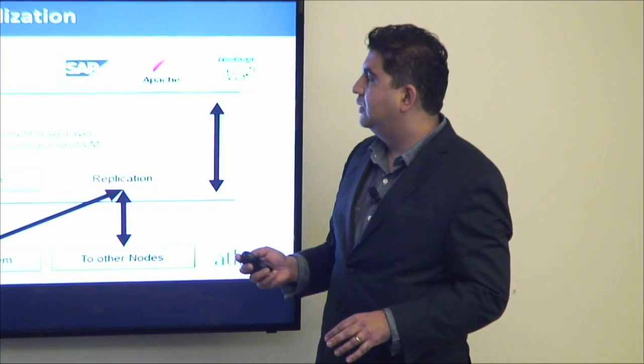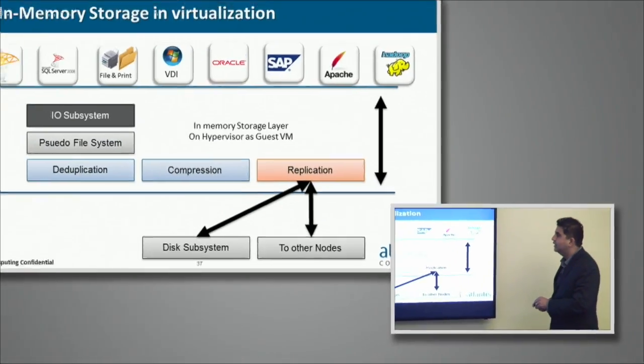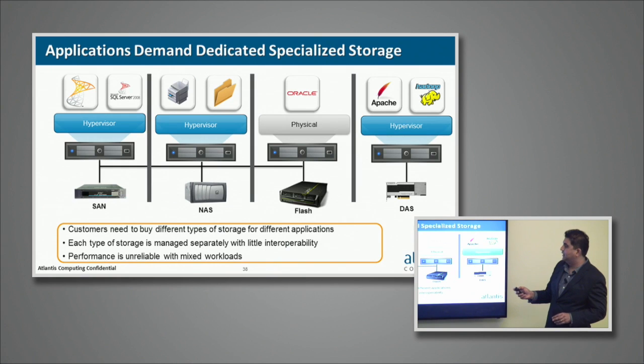So now, we haven't changed the game over here because that would involve rewriting the application, but the I/O stack within the hypervisor fundamentally changes and allows you to make all kinds of interesting new guarantees on application performance and latency and things like that that were not possible before.